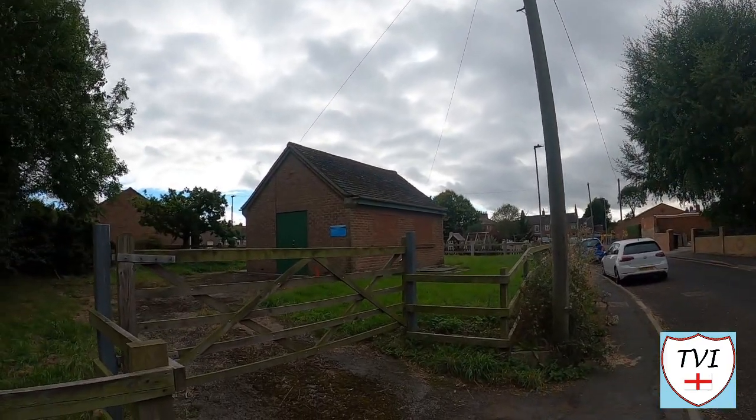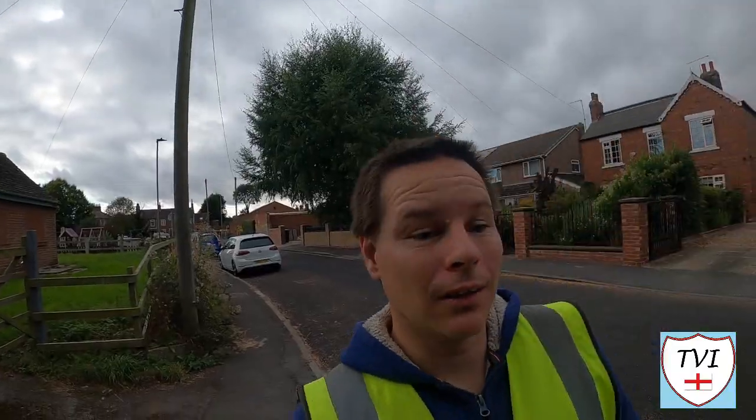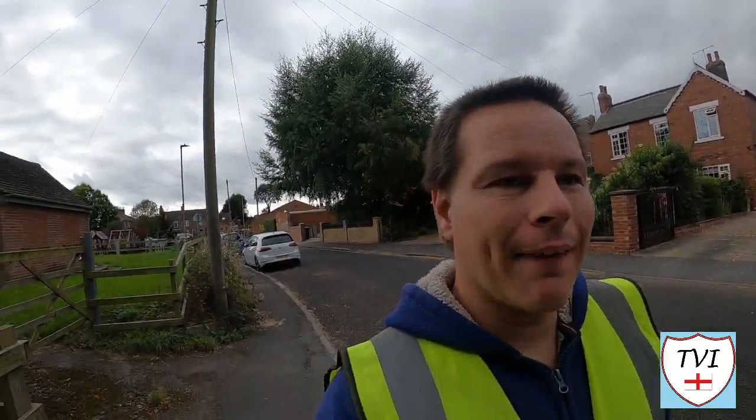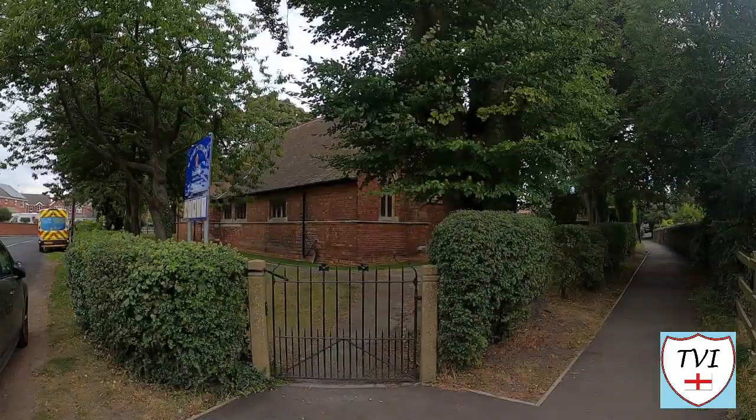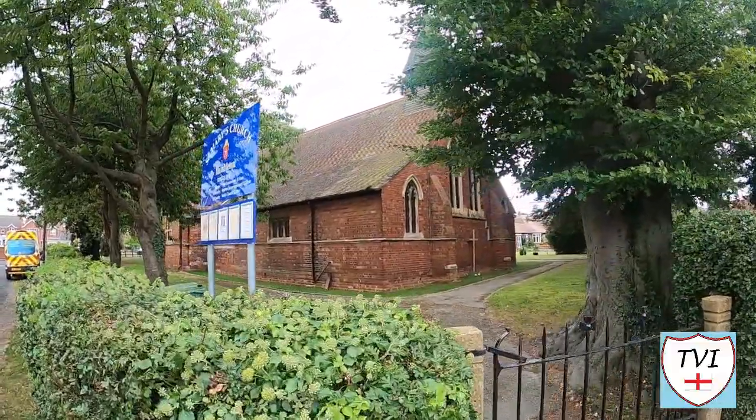That's unusual. You don't normally see a pumping station of that size right in the centre of a village, but apparently here in Hambleton they have one. Okay, that's right next door to St Mary's Church. That's our next major landmark. Let's have a look at this.